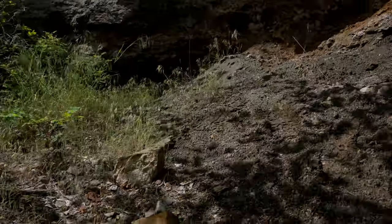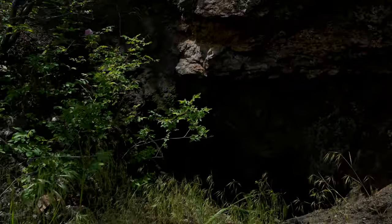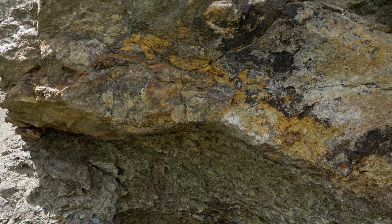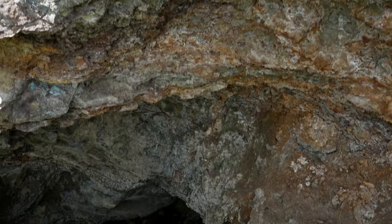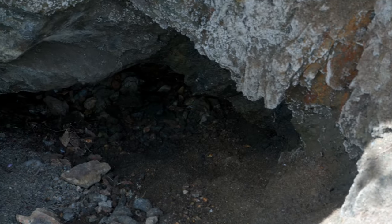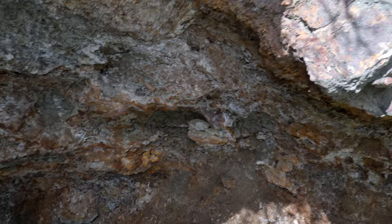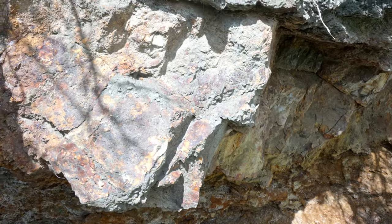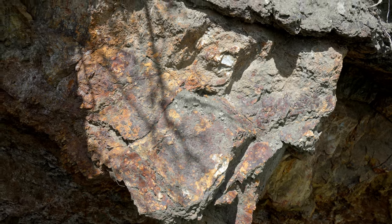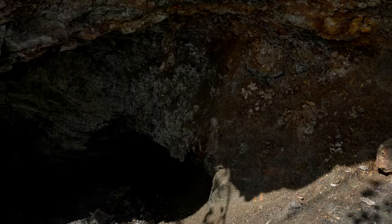Just making my way up. Does it go back in very far? I didn't peek in. Oh, okay. But if we get skunked somewhere else, it's an option. Yep. Should be a very good option. And a lot of quartz and a very obvious vein structure all over in here. So this will be a really interesting one to check out.